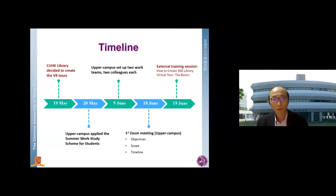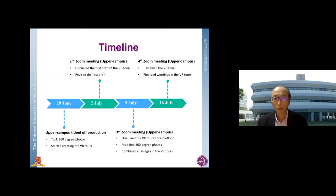Soon after our decision to create the VR tours, I set up two work teams on upper campus, two colleagues in each team. We had the first Zoom meeting outlining our objective, scope and timeline for our VR project. And we also had external training sessions on June 19 to make sure that our staff were equipped with the necessary skill set for using the VR platform. And then soon after that, we scheduled a weekly meeting and kicked off the video productions.